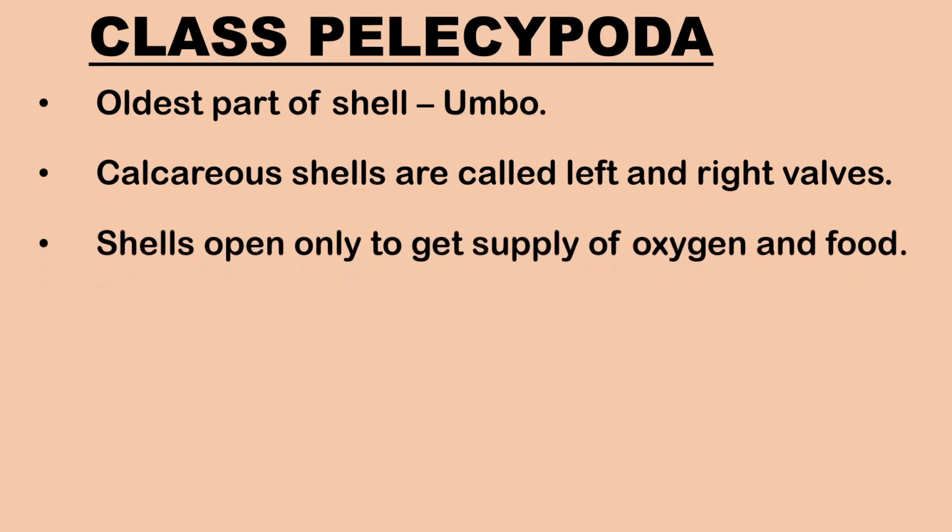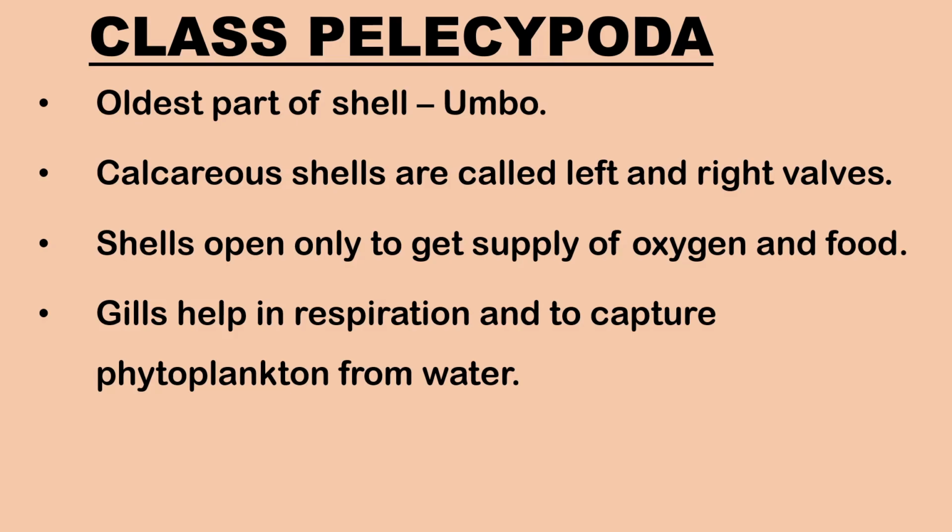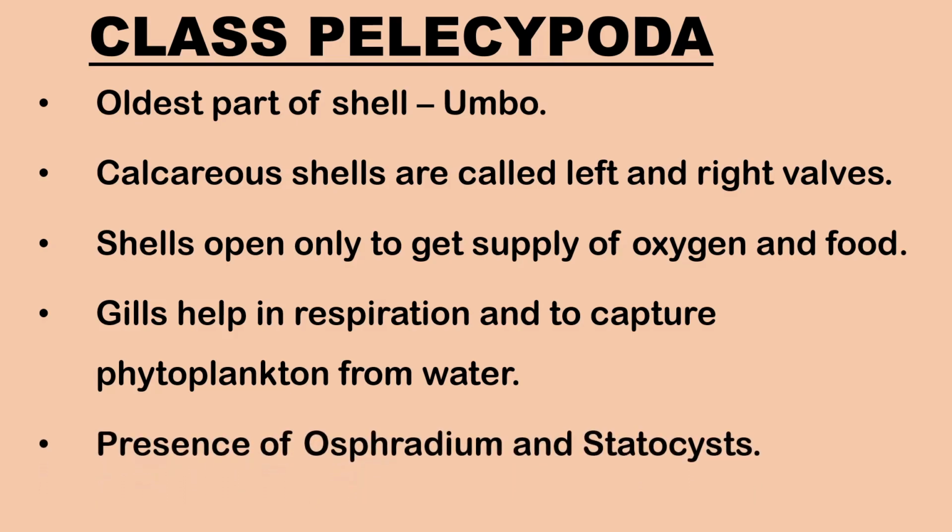The shells open only to pull water in and out of the body to get the supply of oxygen and food. The posterior leaf-like gills bring out exchange of gases and therefore help in respiration. As radula is absent, bivalves are suspension feeders. They use their gills to capture the microscopic phytoplanktons from the water. They also show the presence of sensory cells, the osphradium and the statocyst.